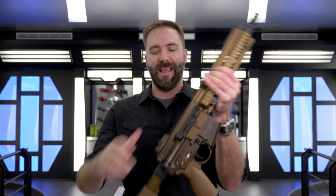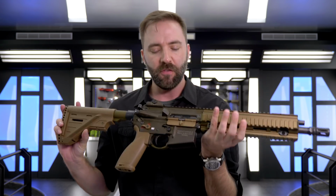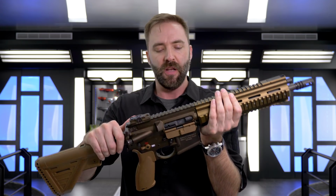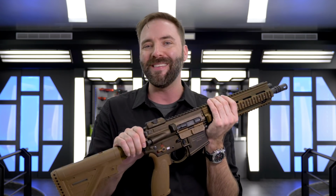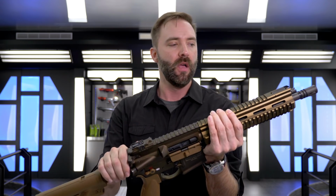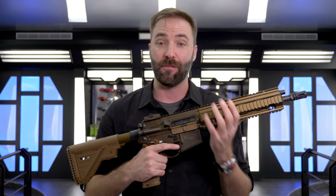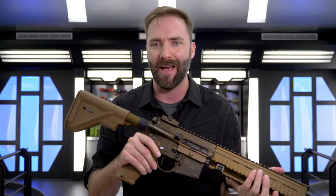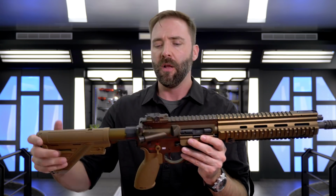And then, of course, since we saw it at SHOT Show, I'm going to be doing a light AEG version of this, but this is the GBBR version of the HK416A5, the new style that you're looking for. It is gas blowback. It's got the integrated sights. I'll be talking all about this guy. It does come in 2 colors. Got the bronze here and also in black. So that's what's coming up in the channel.